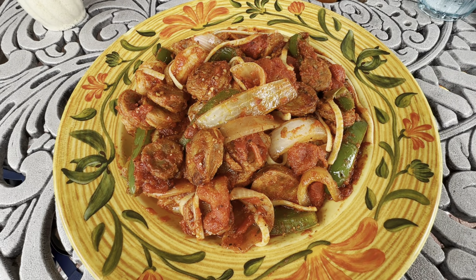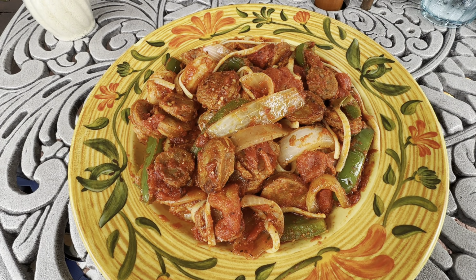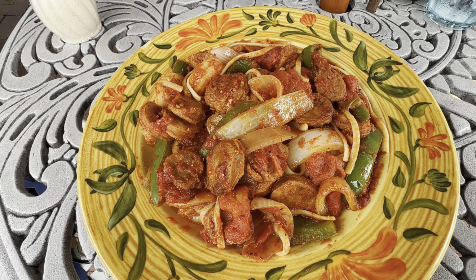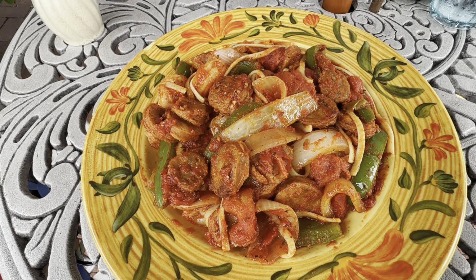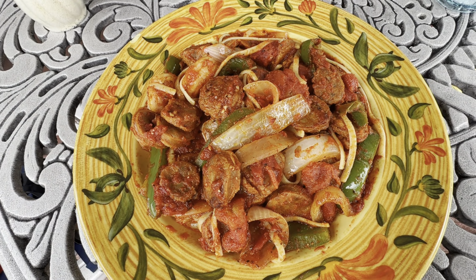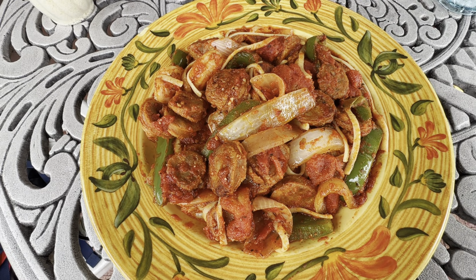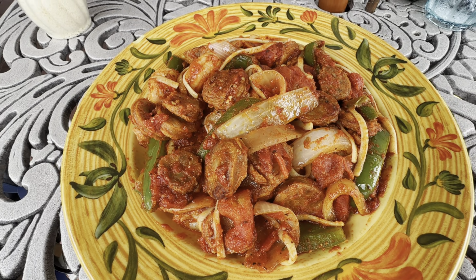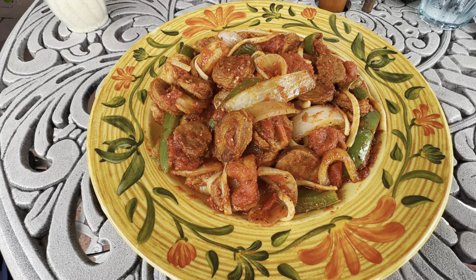Here is mine, the Grimster's Diablo, the pub's version of a Cajun favorite. Spicy sausage and shrimp sauteed with green peppers, onions seasoned with cayenne, Cajun spices, Tabasco, and finished with tomato sauce, tossed in linguine. $17. It says it's very hot, but I had them take the spice level down just a little bit. Don't want to burn up eating this, but I did want to try it. And I'm glad I did, because look how good that looks, guys.